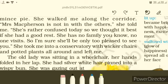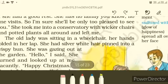She took me into the conservatory with wicker chairs and potted plants all around and left me. Okay. So now Jim was brought to the place where this lady was. And then the matron went away, leaving Jim in the place where Mrs. McPherson would be. Okay. Moving on to the next paragraph now.